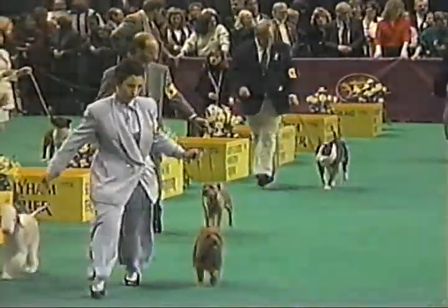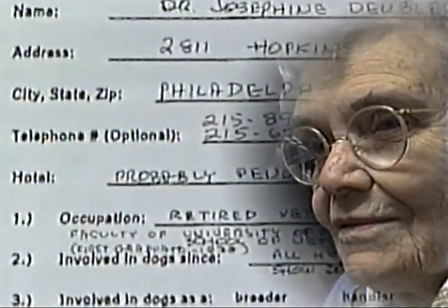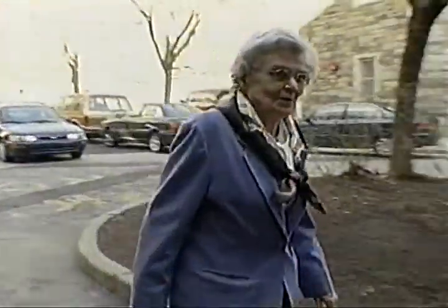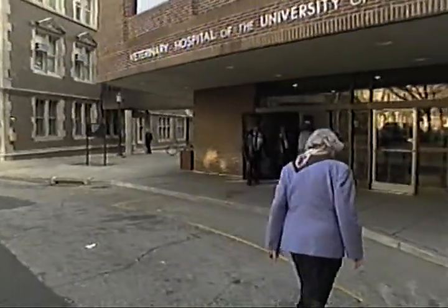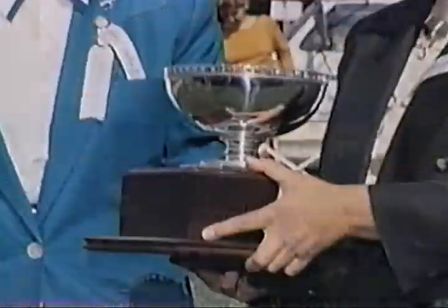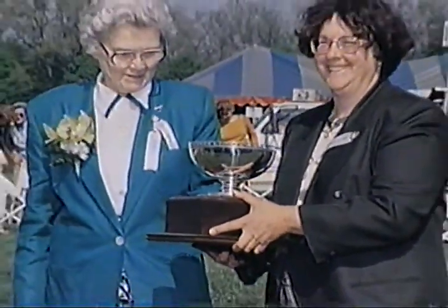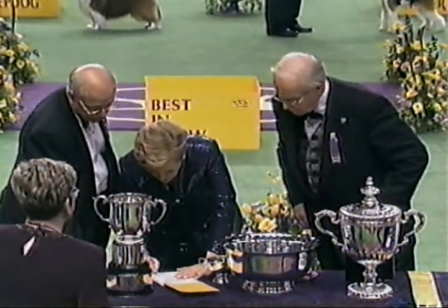On the judge information form next to occupation, Dr. Josephine Dubler has written retired, but you'd never know it. At 80 years old, Dr. Dubler, or Joe as she prefers to be called, still heads to her office every day at the University of Pennsylvania Veterinary School, and still heads out on the road many weekends to dog shows all over the country. On this particular weekend, she's come to New York to judge Best in Show at Westminster. Whatever honors I've had, this has to be the greatest.